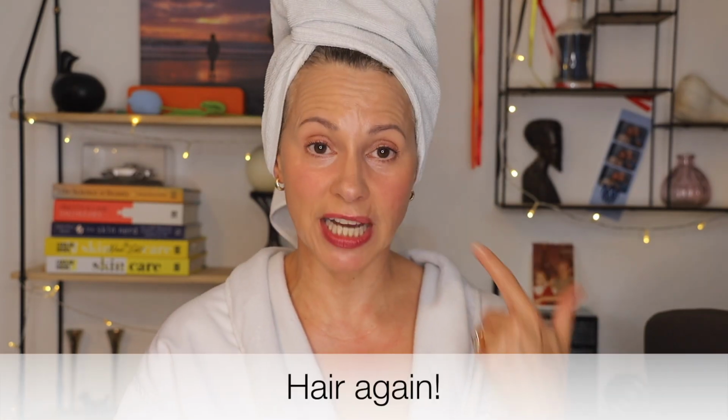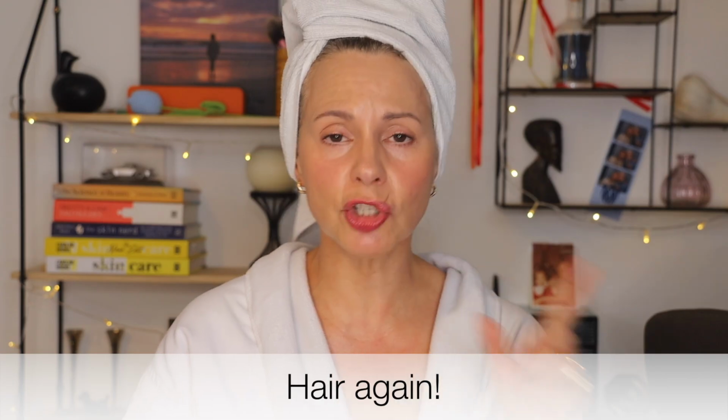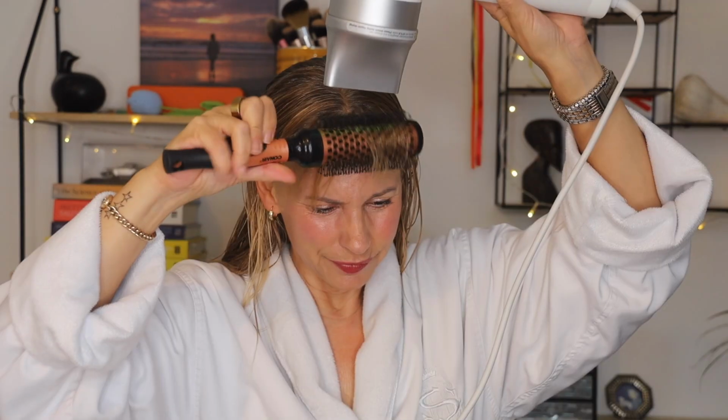And now I have to tackle the hair. Now, it should be a lot drier now. So I'm just going to give it a blast with a hair dryer and see how it ends up. Okay, not so bad. I can live with it. It still took far too long. I think I need to chop all my hair off.